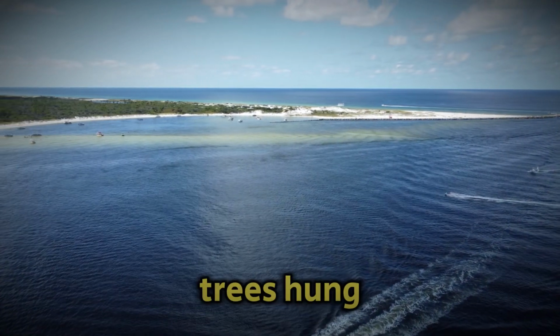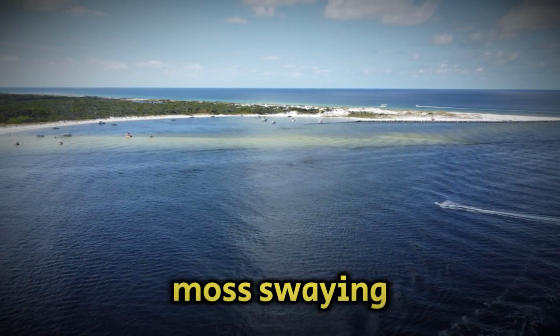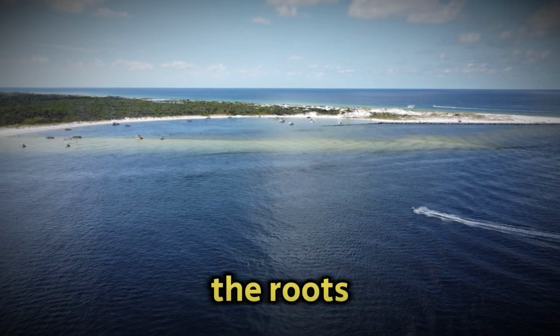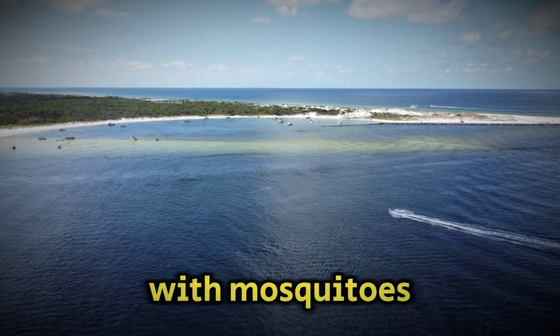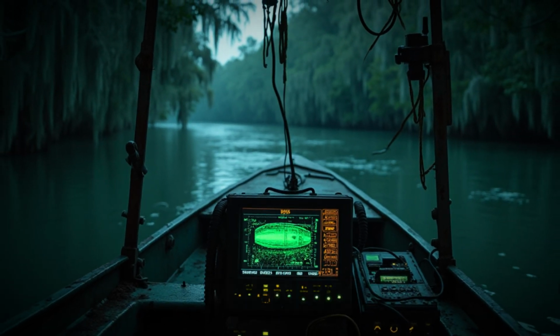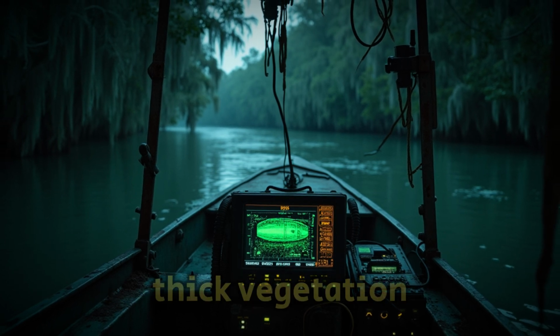The cypress trees hung over us like cathedral arches, their Spanish moss swaying in the humid breeze. Water moccasins slithered between the roots, and the air buzzed with mosquitoes and the distant cry of herons. It was the kind of place where sound carried strangely, sometimes amplified, sometimes swallowed by the thick vegetation.